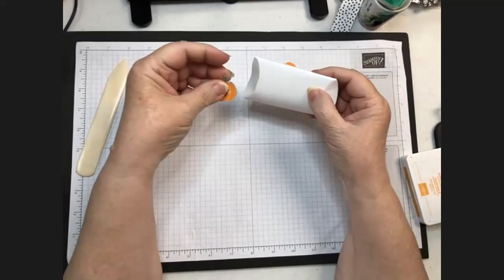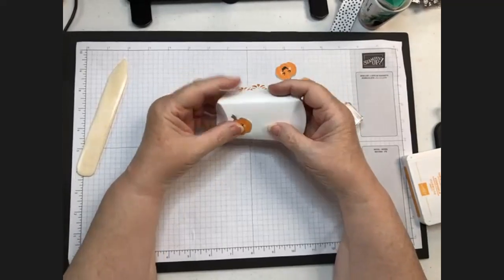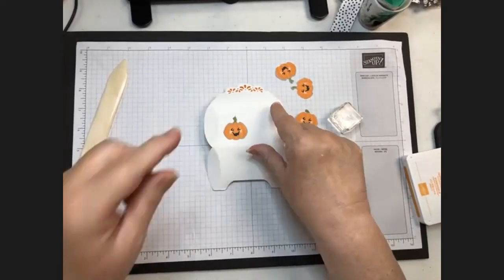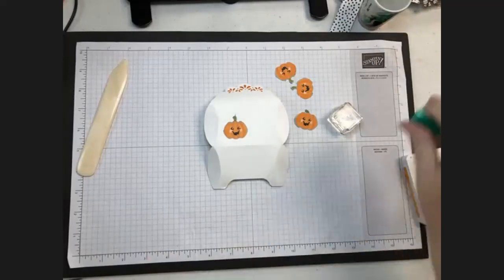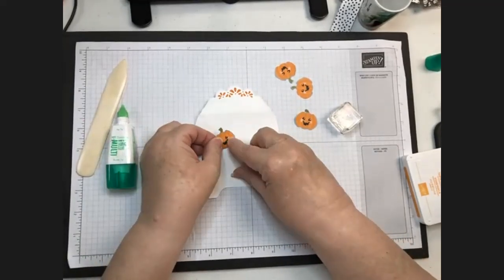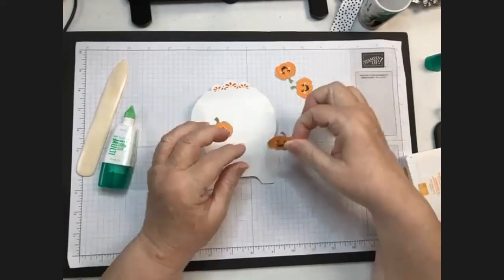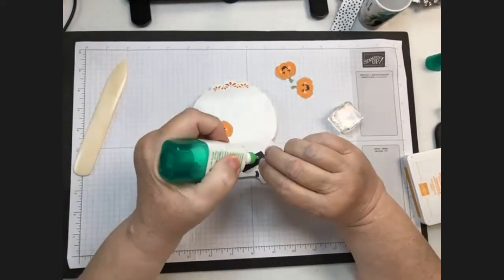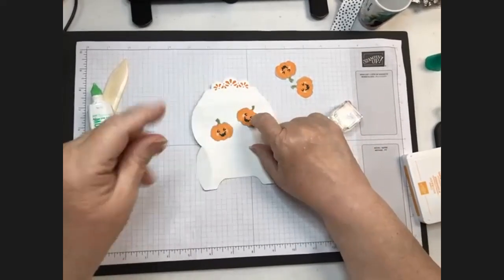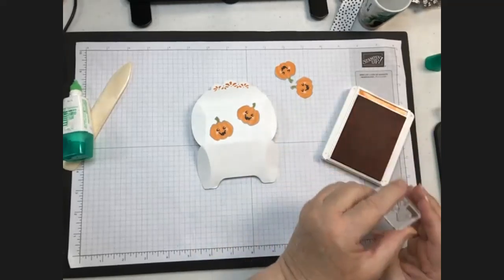All right. Well, I'll start with the back because I know I can get a couple of these on the back. So you want to be careful of your orientation. Knowing that this is going to be oriented this way, now I feel like I could glue my pumpkins on. This is going to have to dry a little bit, so I want to get the pumpkins on first. Oops, I have a bent guy here. I'm only going to put two on. All right, while that dries, I'm going to stamp a little bit of candy corn and pumpkin pie.